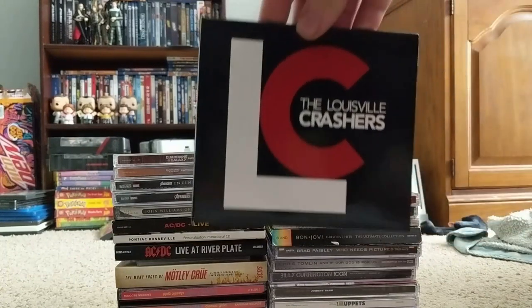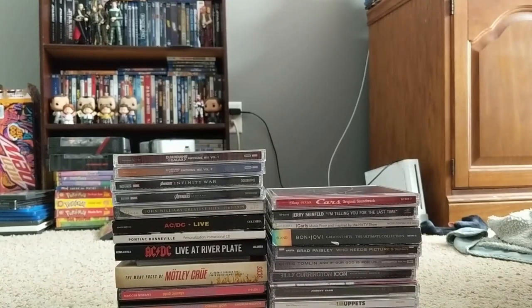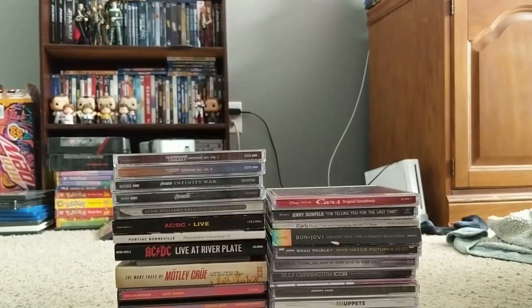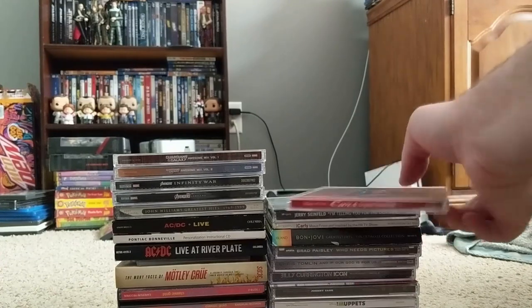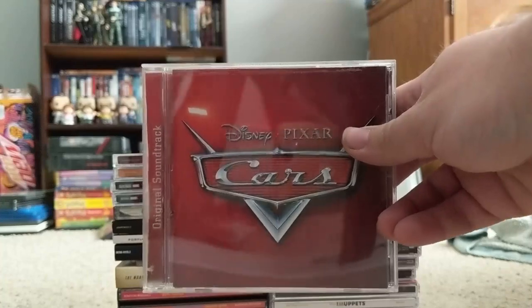And then here's an album from a local band called the Louisville Crashers. Actually, they're just the Crashers now, but their album is the Louisville Crashers. They're very good. I've used some of their stuff in a couple vlogs. You should go and check them out if you haven't already, because they're great. We've seen them in concert quite a few times. And then here's a film that I think is just amazing and also has a kick-ass soundtrack, Cars.